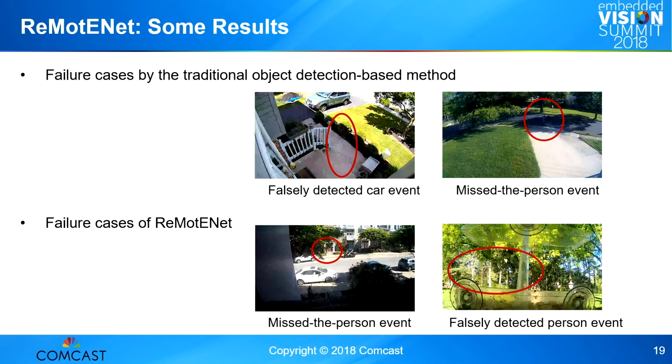Here are some visual results. The top row shows failure cases of traditional methods that are successfully detected using our RemoteNet. The first video is a false detection from a traditional method: a person walks through a car, so it's detected as a car motion event. The second is two persons walking in the shadow, which is not detected by the conventional method.